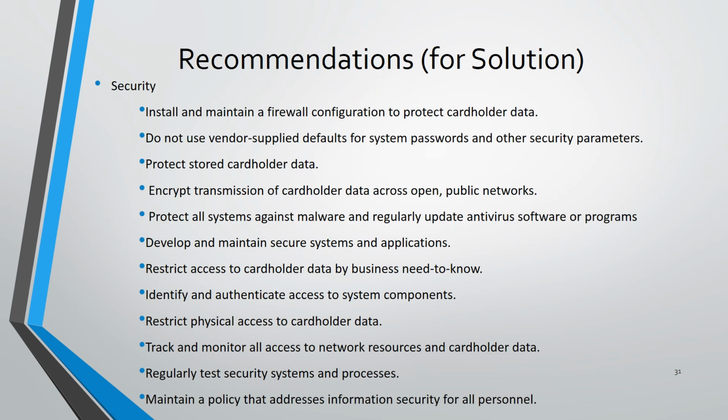Here are a few recommendations for security. Install and maintain a firewall configuration to protect cardholder data. Do not use vendor-supplied defaults for system passwords and other security parameters. Protect stored cardholder data. Encrypt transmission of cardholder data across open public networks. Protect all systems against malware and regularly update antivirus software or programs. Develop and maintain secure systems and applications.